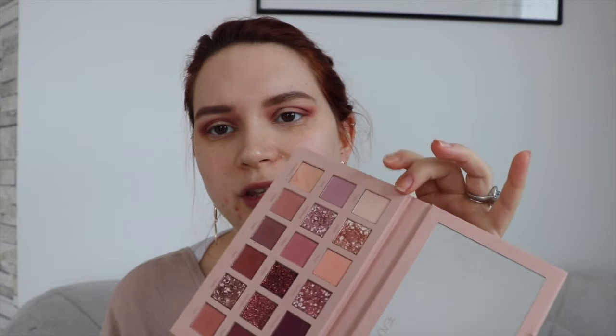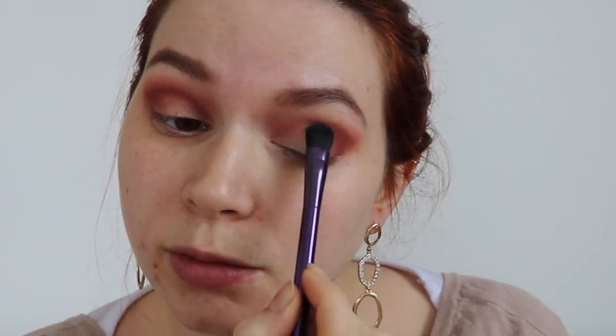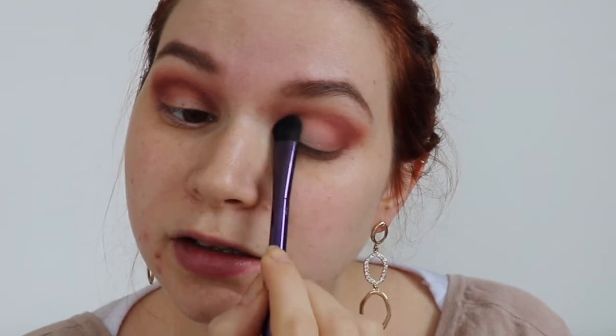What I want to do is create a cut crease, but I am hoping that this color Bare will be light enough. We'll see. Otherwise I'm gonna have to use a concealer or something. But at the moment I don't want to do a real cut crease with a concealer and everything. So we'll see if it's gonna work. I'm taking a flat brush and I'm packing the color, and softly I want to create the illusion of a cut crease.